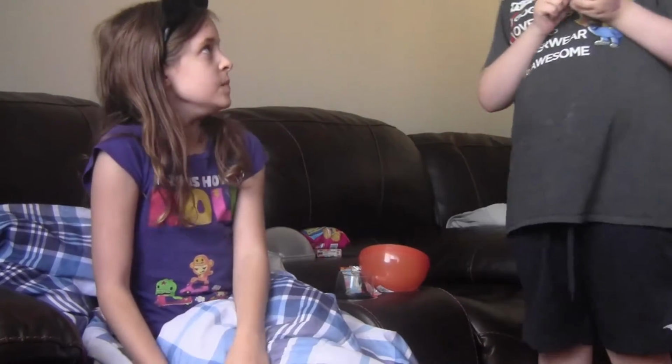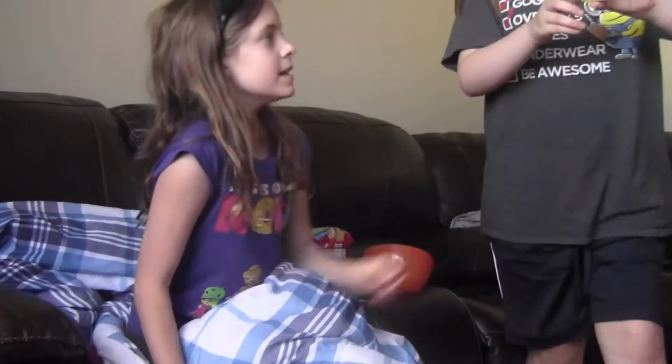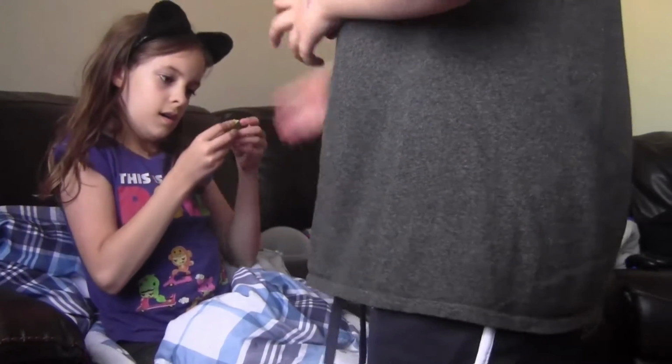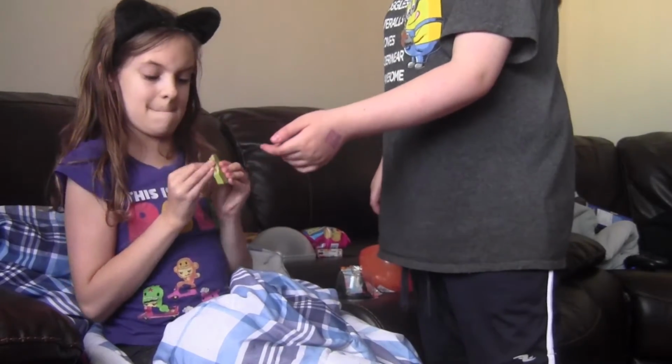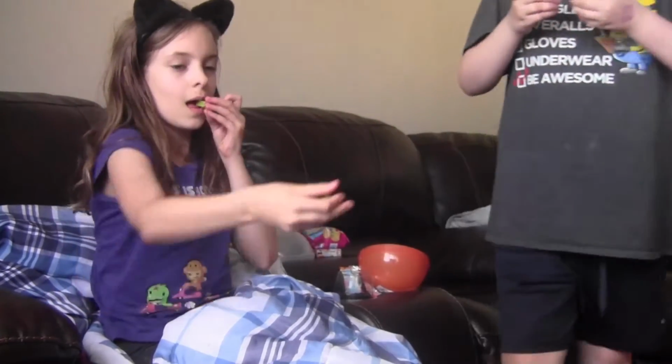Yeah, it's green tea. So you can see kind of like the tea leaves, like some dark splotches. Let me see. This one looks like a regular Kit Kat besides its size. Whoa. You suck at breaking Kit Kats.